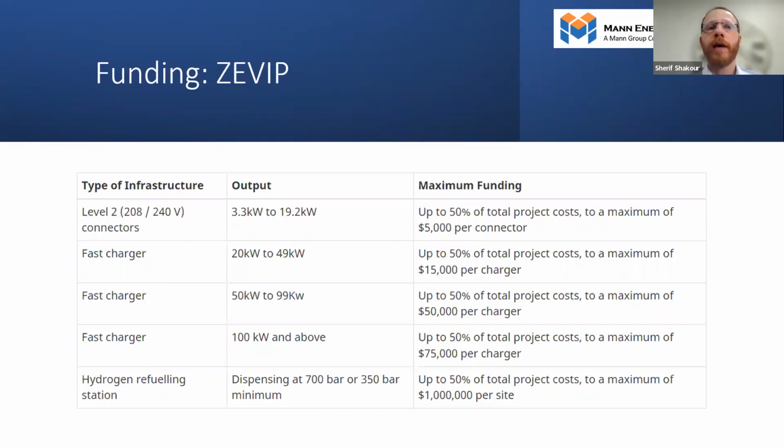So the rest of the fast chargers, they're not typical in a multi-unit residential building like an apartment or a condo building, but they could be used if it's a mixed-use building, or if there's visitor parking, for example, that the owner would like to use and can also generate revenue from. And the rest are also structured the same way. 50% of the total project, and $50,000 per charger for 50 to 99 kilowatt, and $75,000 for 100 kilowatt and above. And the program also funds any zero emission vehicle, including hydrogen powered fuel stations.